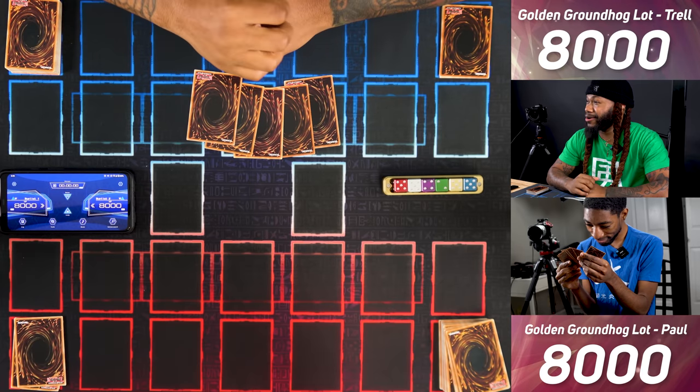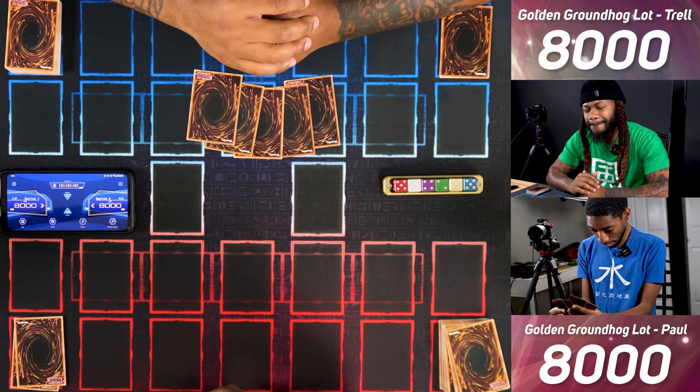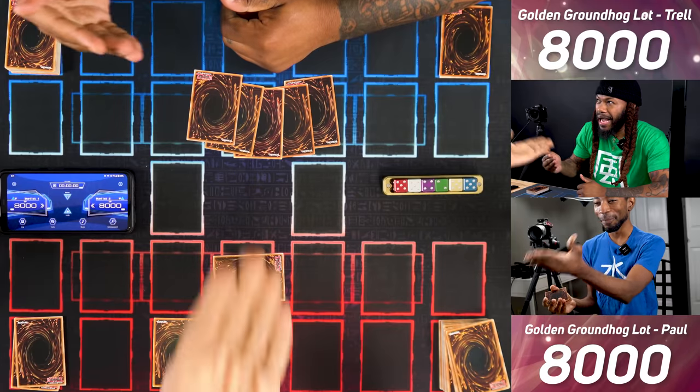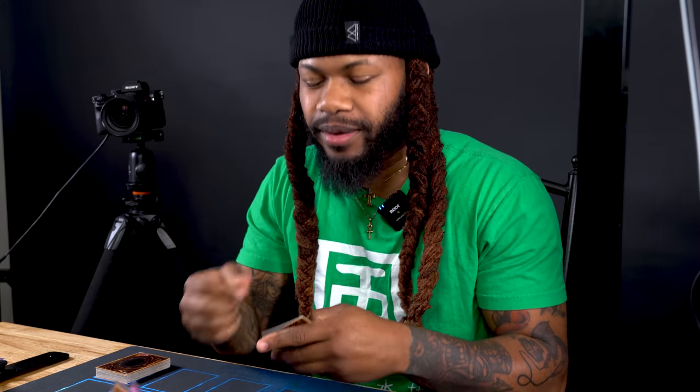Oh, boy. See? I'm not going to look at my hand yet. I don't have any hand traps, that's for sure. Okay. I'm going to set a monster. This will eventually come in handy. He's got a card. He's got back row. Oh, don't be scared. There's nothing to be scared of. I promise. I don't have back row like that.